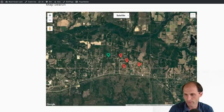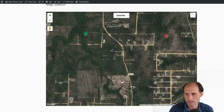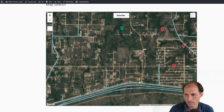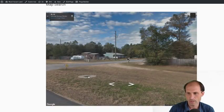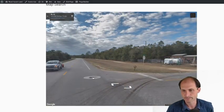So here we've got numerous properties that are sold. This particular one is off a dirt road. I think we can do street view somewhere close, but not all the way there. Let's see what we can do. Yeah, the street view doesn't get all the way up to this property because it's rural, and you get it to yourself. You don't have to worry about people driving in front of your house and taking a picture.